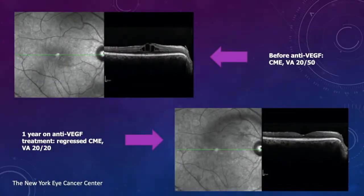On the next slide, you'll see another case where we have before anti-VEGF therapy, cystoid macular edema, and a visual acuity of 20/50. 1 year later, on periodic intermittent anti-VEGF therapy, we have regressed cystoid macular edema and improvement of visual acuity to 20/50. This is also seen on the OCT exam.